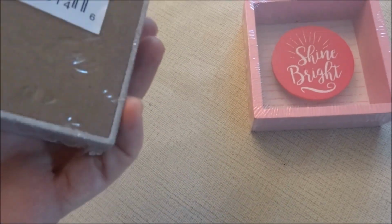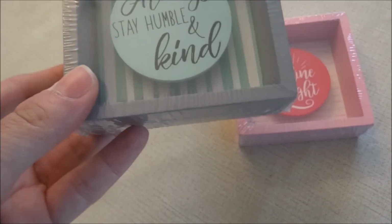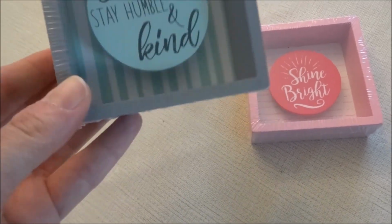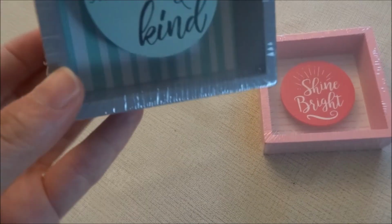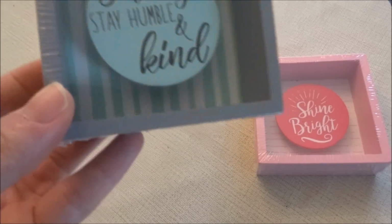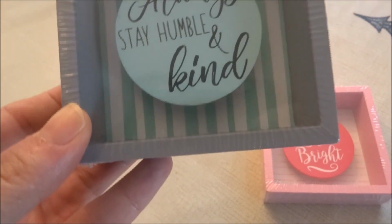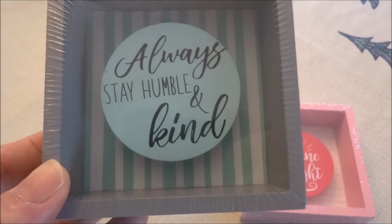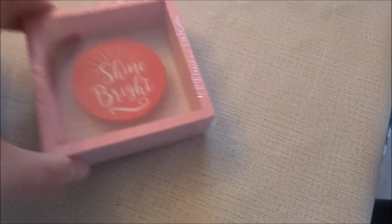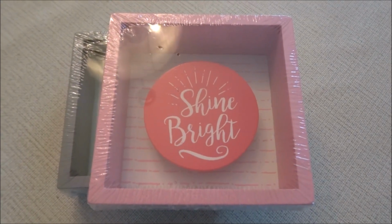These are smaller decor pieces, and I'm not sure if these are actual wood. The back looks like that press board, so I don't know if the whole thing is made out of that press board and just painted, but I think these are really super cute. This one is gray on the outside, and then it has that Tiffany blue on the inside, and then that middle wooden piece is sticking up. And it says, "Always stay humble and kind." And then the second one that I got is in pink, and it says, "Shine bright."